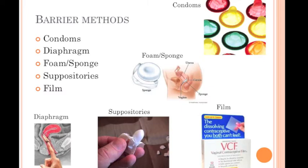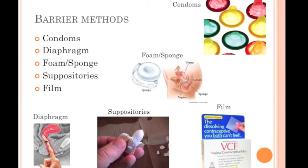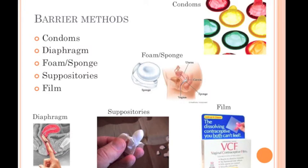The foam or the sponge is a small pillow-shaped sponge containing spermicide. It has a dimple that is designed to fit over the cervix. It must be worn each time you have sexual intercourse and is made of chemicals that kill sperm. It has an 82% effectiveness rate. It is easily available, it is easy to use and to carry, and it is only used as needed.